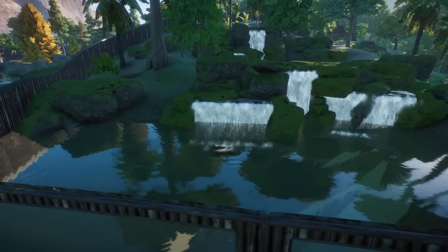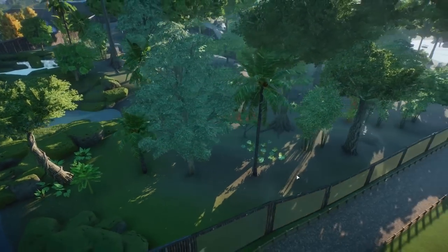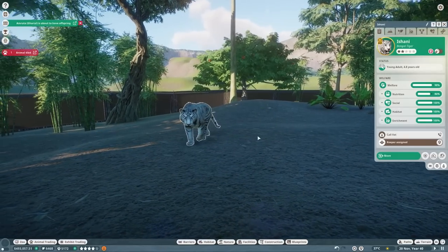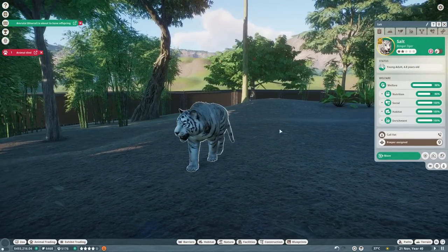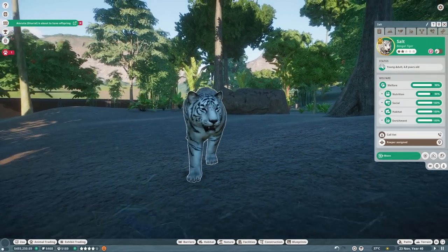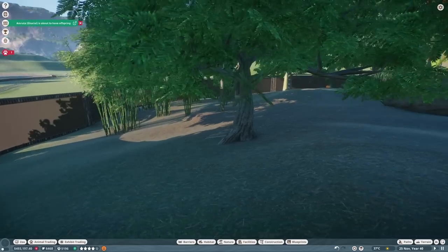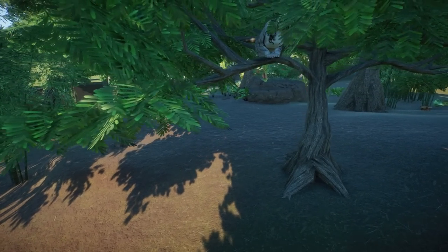Look at our little tiger playing in the water as well. They're so cute. Need to find our leucistic tiger as well. Where are they? Now this tiger, as they are white, I will name Salt because it was a suggestion made ages ago in the comments and I keep forgetting to name one of the white animals Salt. So there you are. Oh, and they're up a tree. There you go. See, they've got enrichment all over the shop. Look at them in the tree.